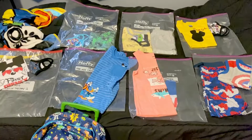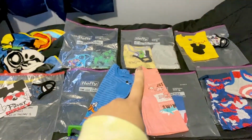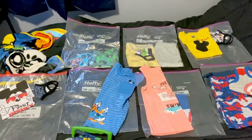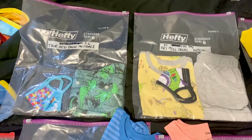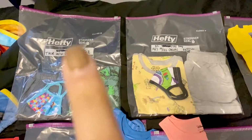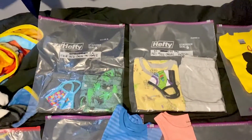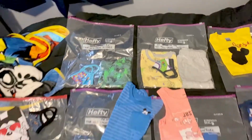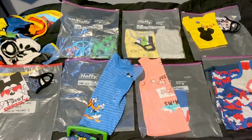Okay, and here is Colin's setup. I left Thursday and Friday in their bags because they are basically the same outfit as Wyatt. The only difference is the masks, and Colin has an Up mask for Animal Kingdom Day, and then for Hollywood Studios he has a Buzz Lightyear mask. So that's really the only difference with those. The other 4 outfits, they're either different or they need shorts.